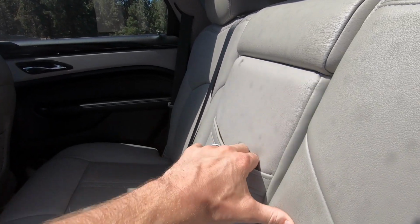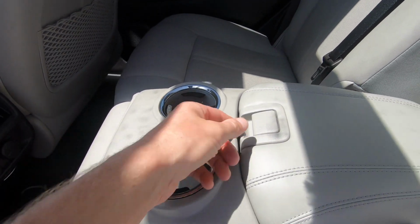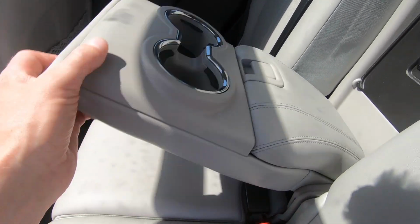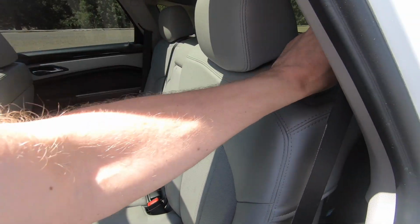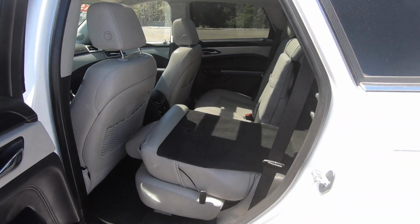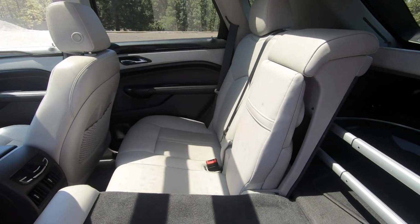Got an integrated armrest in the middle here, 2 cup holders, and then this little guy opens up and you can store items in the middle. Nice functionality there. And then these seats do fold down. 60-40 split, so you can fold down one side, the other, or both.